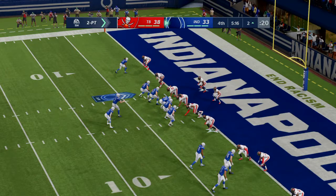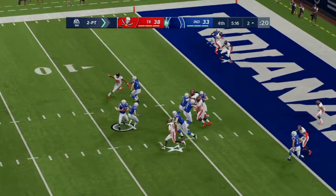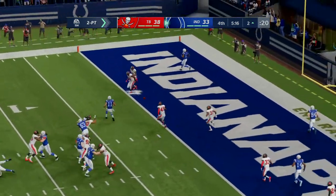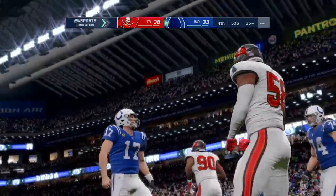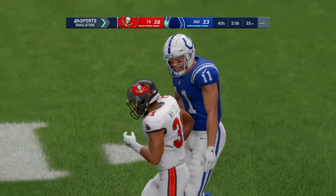Working out of the gun, Rivers. And this one incomplete. So they went for the two. They don't get it. Unable to throw it in for two from the two.